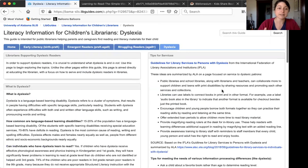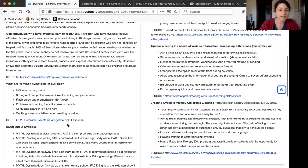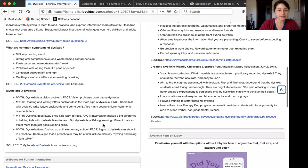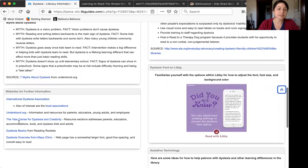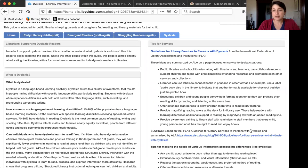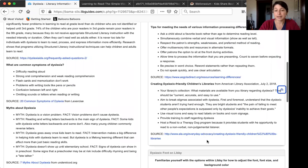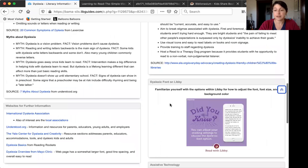This final tab, dyslexia, is talking about what dyslexia is, what it isn't, what the common symptoms are. Myths and facts, and websites for further information, all here. On the right-hand column, this will talk about ways that you can incorporate your services to dyslexic patrons. So here are some guidelines, some tips, and creating dyslexic-friendly children's libraries. And here is how to use the dyslexic font on Libby.